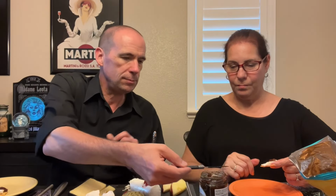I'm going to try this with the butternut squash cracker. And you're trying that with the black pepper? Mm-hmm. Pardon my reach. Excuse me. Okay. You going in? I'm going in. Or if I should just do this in one bite.